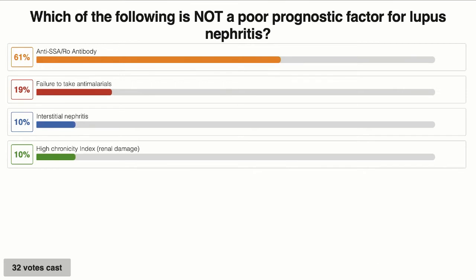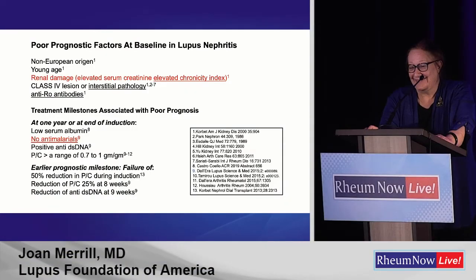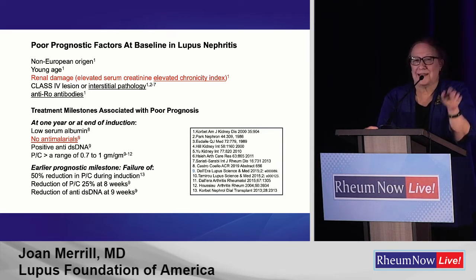Most people picked anti-Rho, which is what I would have picked, and it's wrong. Some people picked failure to take antimalarials, and that was a reasonable one, and it's wrong. Everything's wrong, because all of those things are poor prognostic factors in lupus nephritis. I gave you a lot of references, and anti-Rho is a little iffy. It's only one study, but it's on the list. So interstitial pathology, anti-Rho antibodies, pre-existing renal damage, and failure to take antimalarials are all poor prognostic factors for lupus nephritis, or at least have been cited as such in studies, to the extent that our literature is any good, and it's a little bit good and not perfect.